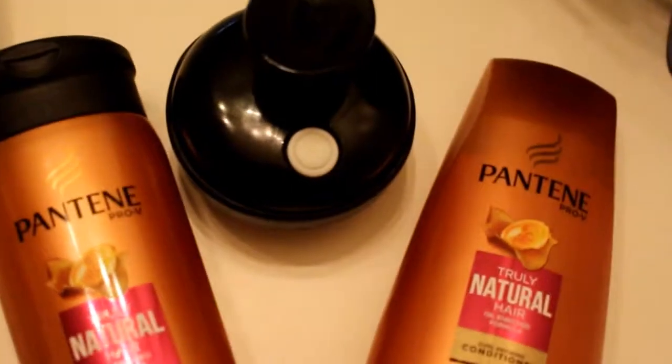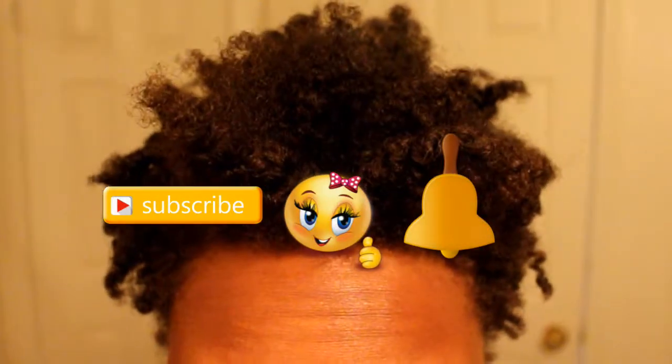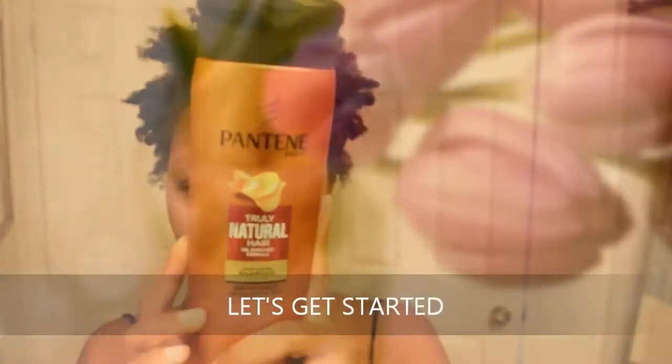So you guys, I decided to take it all the way back to the basics. Yes, to the basics. And I decided to go ahead and give the Pantene Pro V Natural line another go. Back in the day, I used to use Pantene's line of products, and I don't know what happened. It seemed like once I became natural, the ingredients changed, something changed, or my natural hair didn't really like the product very much as my permed hair did back when I used to use the products.